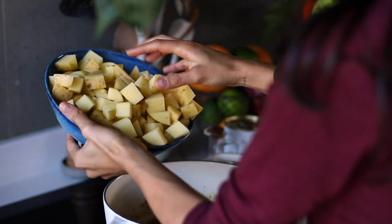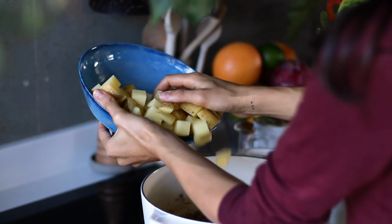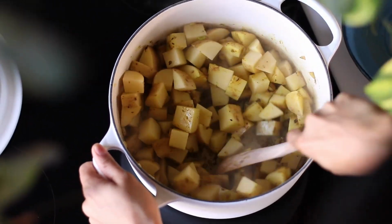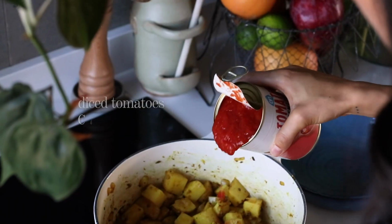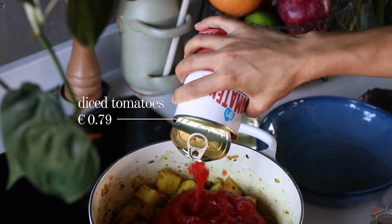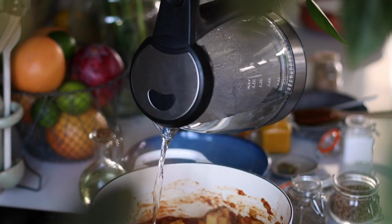Then we're gonna give this all a stir, cooking it for a minute or two, just long enough to lightly toast the spices. And then in go our potatoes, which we're gonna cook for about 3 to 4 minutes in total. We're gonna keep stirring it so that the potatoes can coat in the spices, but also so that the spices don't burn. Then we can add in about a 400-gram can of diced tomatoes, cooking this for another couple minutes before we pour over top a cup of water.